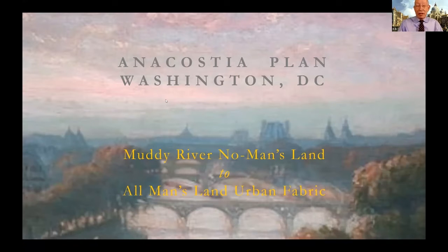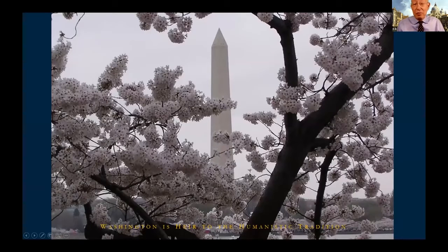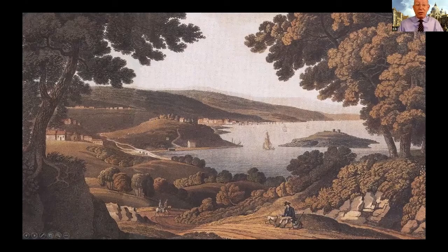We have in Washington, D.C., a river, and it's a muddy river, and it's surrounded by a no man's land, and we are converting it into this according to our possible, probable, something future. I forget which one it was, but here it comes. Washington is heir to the humanistic tradition. This is the view down Wisconsin Avenue in Georgetown towards the Potomac.